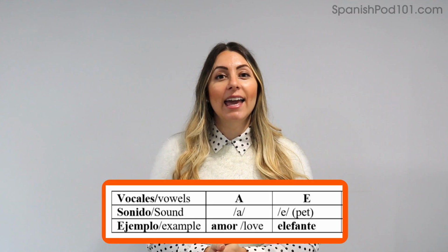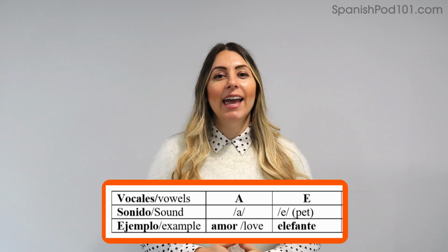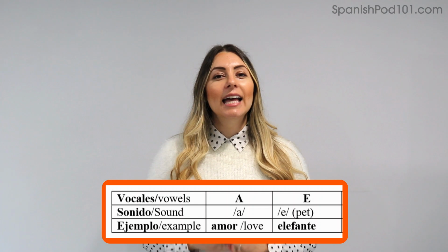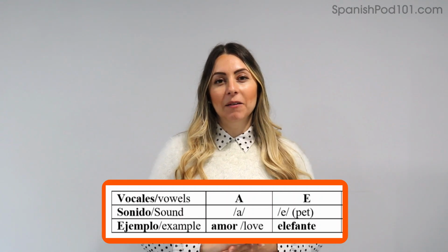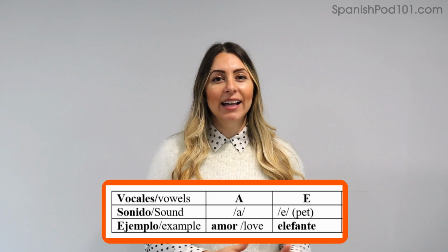The next one is E. Repite, E. Por ejemplo, elefante, elefante.